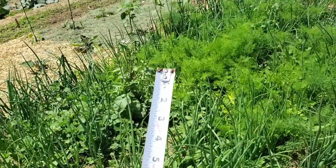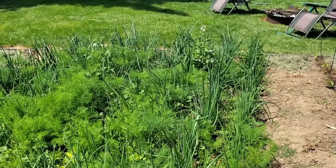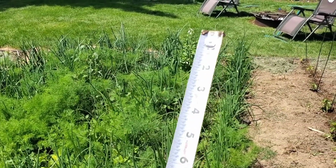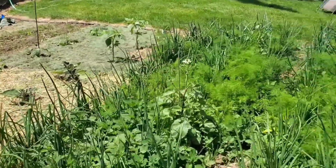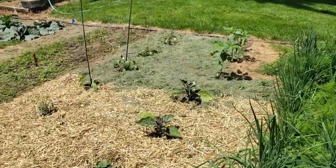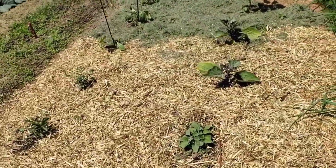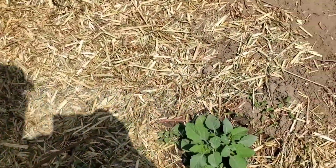And out there I have radishes I'm letting go to seed. They're my breeding projects. I don't remember what varieties, but I believe they should be crossed. The rest of that's dill, basil, some other stuff. Weeds, lots of weeds. Gotta have weeds out there. Then we'll stop down here at the ground cherries.